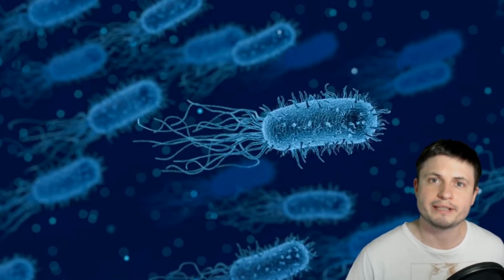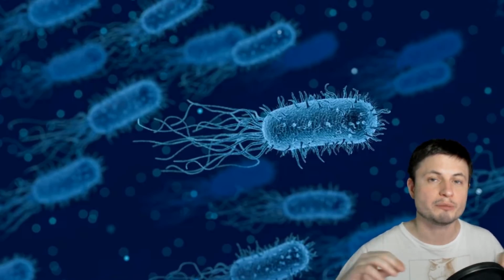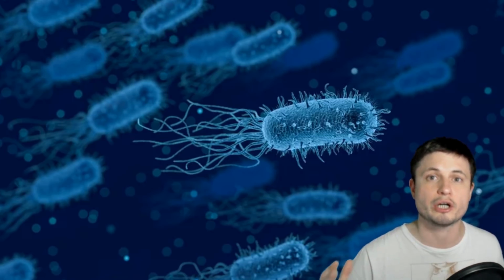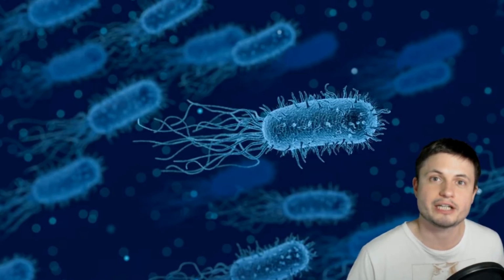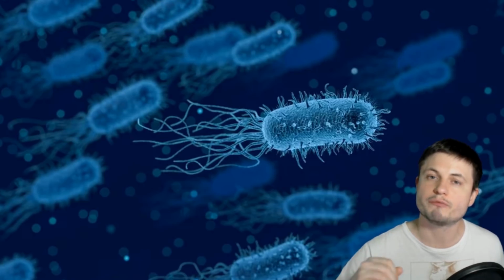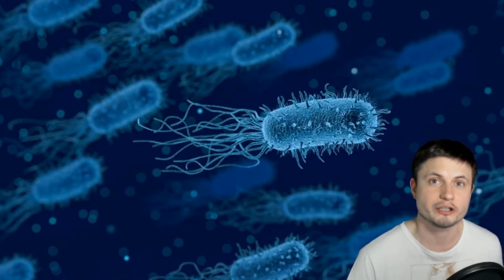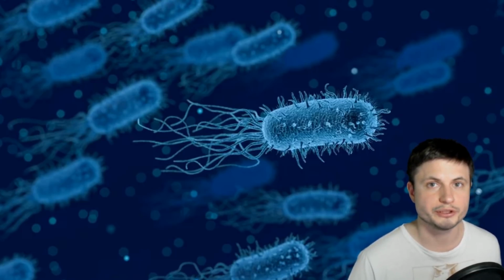We refer to this event as the Great Oxygenation Event, when basically the entire planet started to become covered in oxygen. Before this, it didn't actually have that much. And this oxygenation event very likely killed off most of the other bacteria on the planet because oxygen is actually somewhat toxic, especially in large quantities.